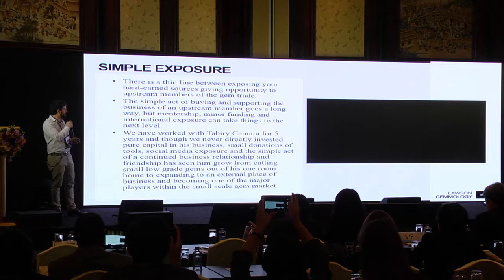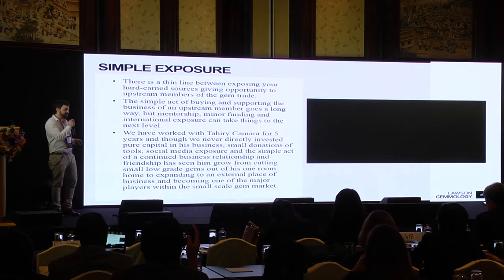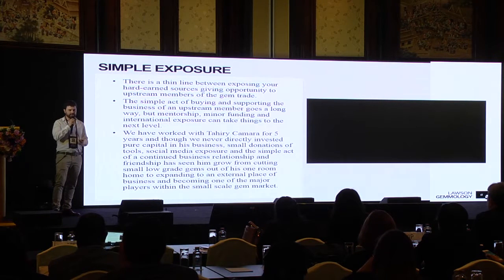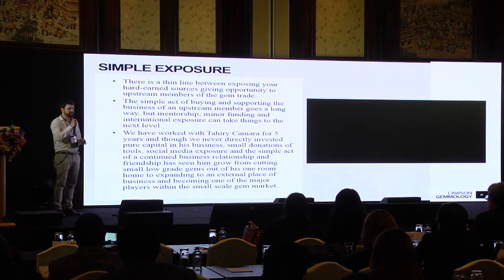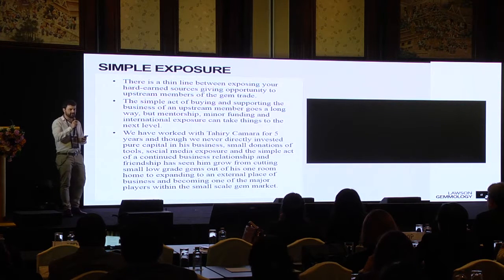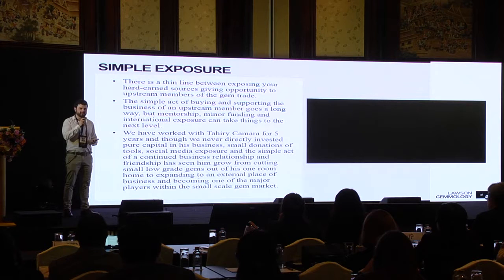We've worked with our good friend, Tahiri Kamara, in Madagascar, and he started off as a very small-scale cutter working with very low-quality gemstones. Though we never directly invested cash into his business, we gave him small donations of tools and equipment, which are usually far more expensive in Madagascar. But what really made the difference for him was simple social media exposure.